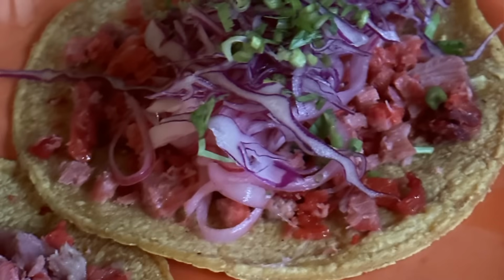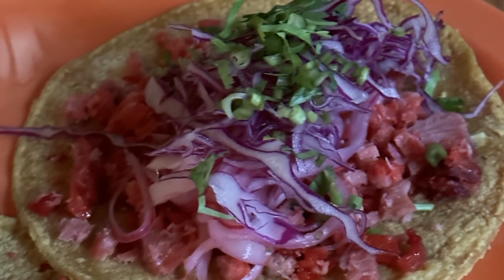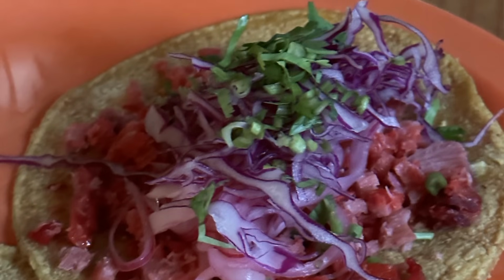In fact, they were out of raw fish when we went there, and so we had the raw shrimp and octopus version. The really good things here actually were the tacos. We had these smoked tuna tacos that were excellent. I loved them. One of the best things I had in Playa del Carmen.